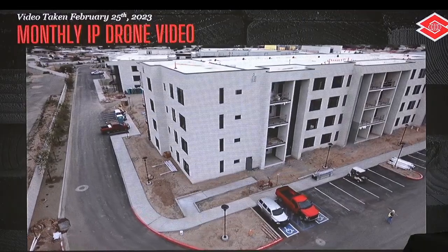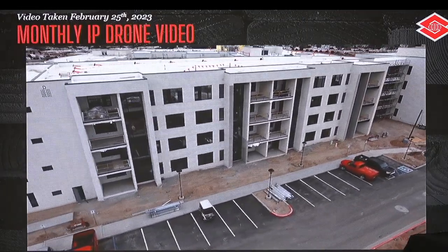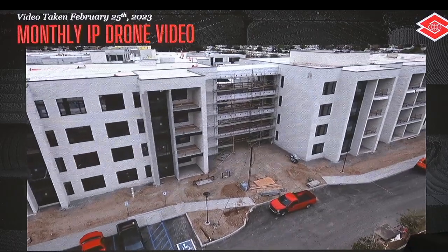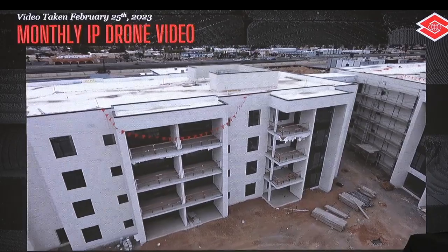So this is the south side of Building D. We have got all the exterior signage on the buildings now, so as you drive by, you can see the actual names of the buildings, not referenced according to what you guys know them as. So again, this would be Building E here.